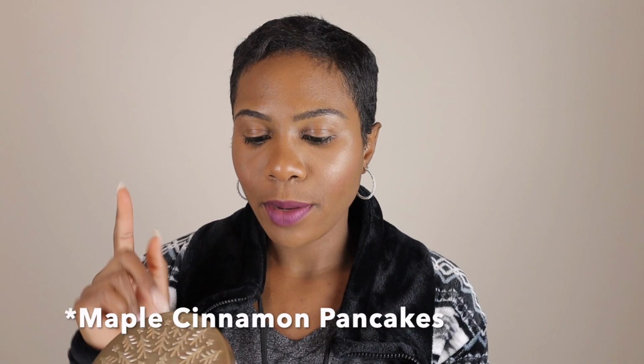which I picked up from Bath and Body Works, and it is the maple cinnamon pumpkin, but it smells so good. It reminds me of a waffle with some cinnamon powdered sugar sprinkled on top.